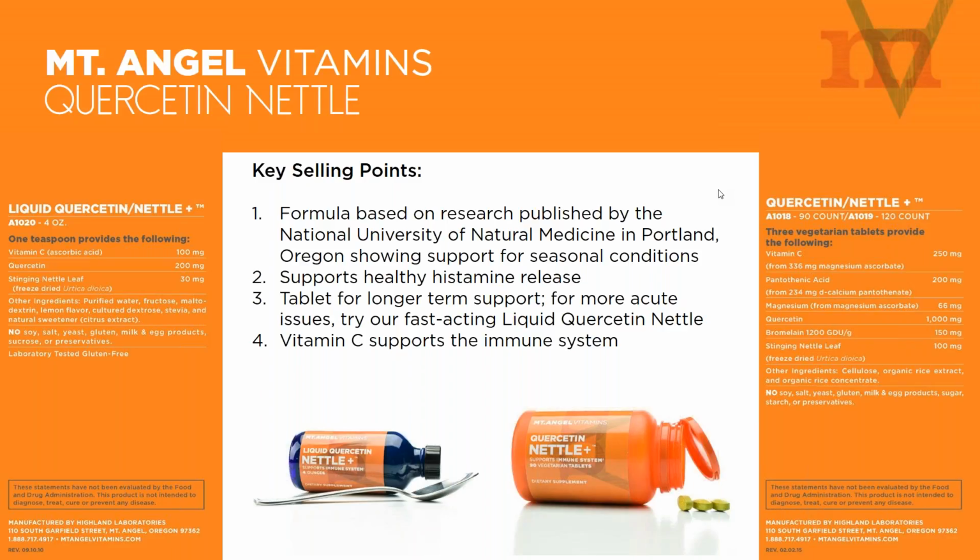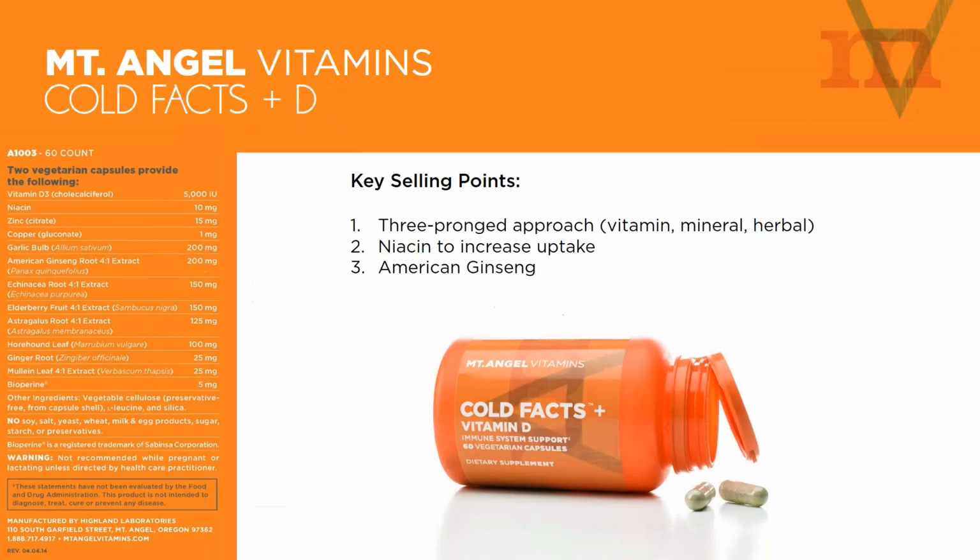So it's a very nice product, but once again, I typically recommend individuals use the liquid quercetin nettle for more acute related issues, whereas the tablet form on a longer-term basis, starting at least a month ahead of where they would normally experience some kind of a difficulty.